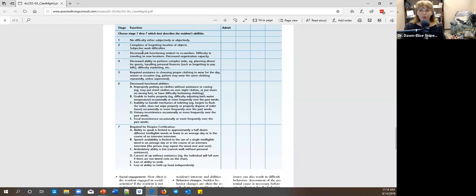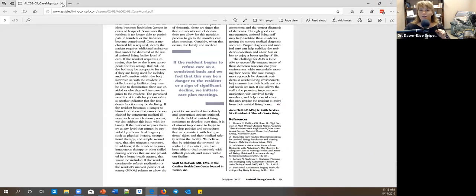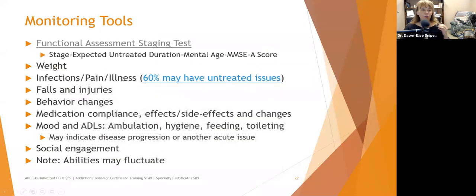In stage 2, the person complains of forgetting the location of objects, and they start having subjective difficulties at work and doing things that they used to do, and it may start to get really frustrating for them. In level 3, there's decreased job functioning and difficulty traveling to new locations and decreased capacity for organization. And it goes on like this through all of the stages. But the interesting thing with this is it's a quick and dirty guide, if you will, for assessing where a person is at.